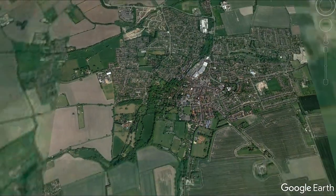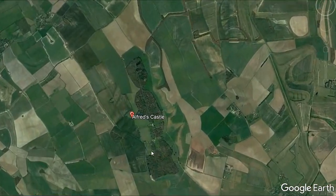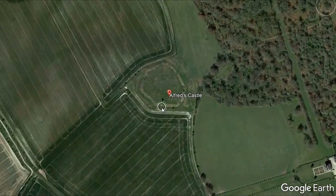There is a kind of a castle in a loose sense, more of a fort, about a 20 minute drive from here going towards Swindon, called Alfred's Castle. Now, did he live there? Did he stay there? Who knows? I don't know, but it makes a good legend.